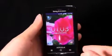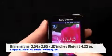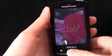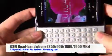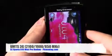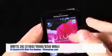Okay, so first of all, physically, the phone is obviously really small. The screen itself is only 2.55 inches, so pretty small. And you can see it is a full touch screen, so you do have different home screens, but you also have a physical keyboard. The phone runs Android, but it's Android 1.6, so it would be nice if they would go ahead and upgrade it, but it's okay.